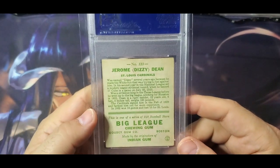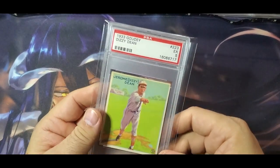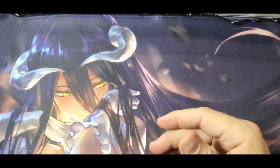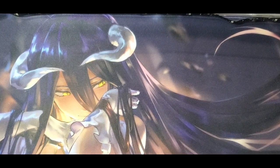But last card up, Dizzy Dean, St. Louis Cardinals, Hall of Famer, one of the big cards in this set. I was able to get it done, so I'm excited. And there you go. That's the mail day. Hope you guys liked it. Pretty eclectic, pretty wild for my standards.